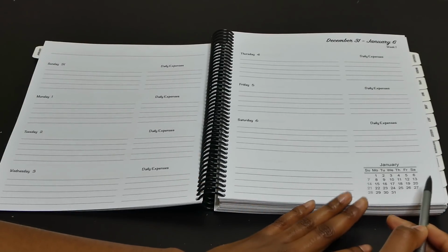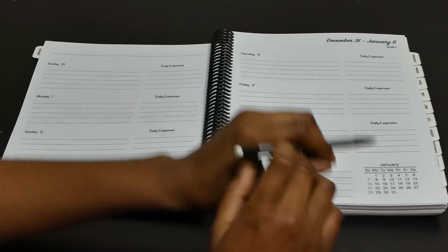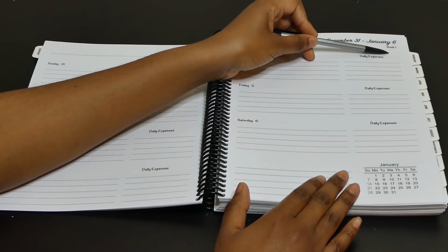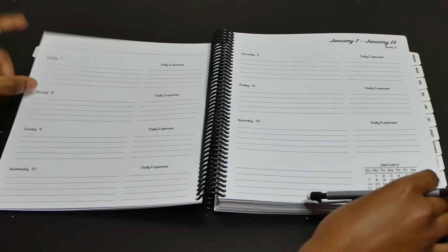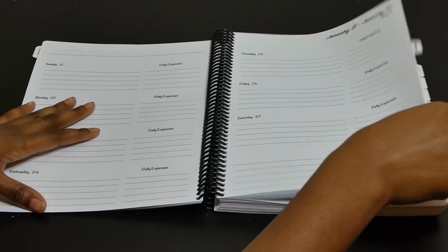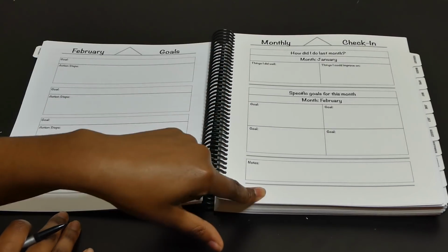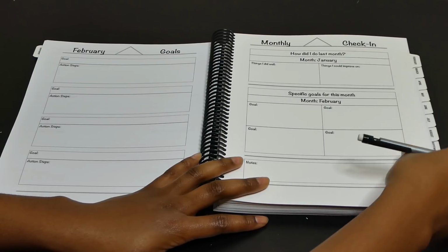And then over in the bottom right hand corner, you're going to see a calendar for that particular month. Up at the top right, you're going to see the date that the weekly planner goes from, and then you're also going to see what number week it is in the year. Each page of the weekly spread looks the same. Once you get to the end, you start all over with the next goal sheet and your monthly check-in. And now I'm going to go ahead and flip to the very end so you guys can see how the planner ends out.